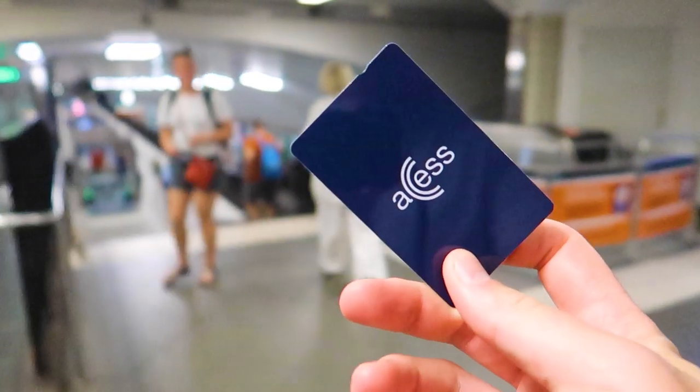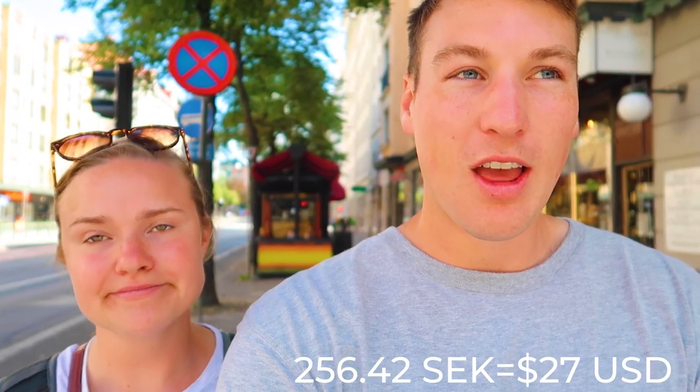Now we're moving on to transportation. In the city of Stockholm, you can take an Uber, you can take taxis, but public transportation is really your best friend because they have a 72-hour tourist pass. And we're here for 72 hours, exactly. So it was perfect for us, but it's $27 a person, which sounds like a lot, but you get access to all the buses, all the subways, all the trains, and ferries.